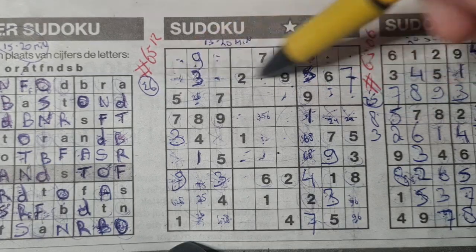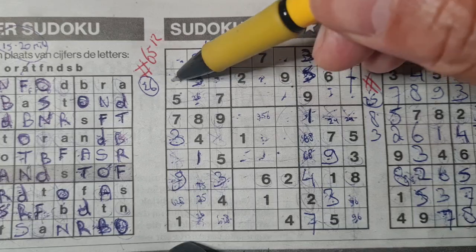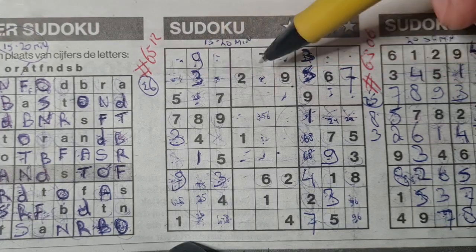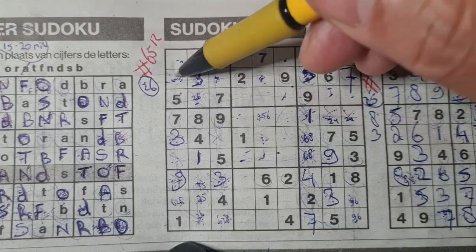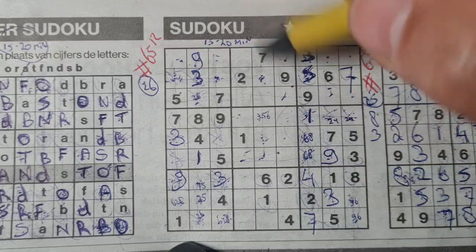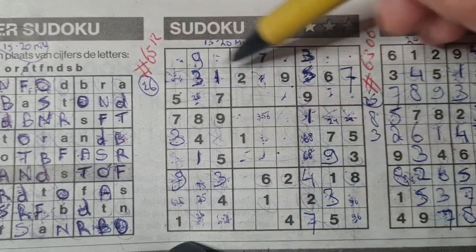3 missing numbers in this row. Those missing numbers are 1, 4, and 8. Well, we have a 1 in this column, so no 1 there. Here, 1 in the middle column, no 1 there. Only place left for the 1 should be here. So the 4 and 8 are left.